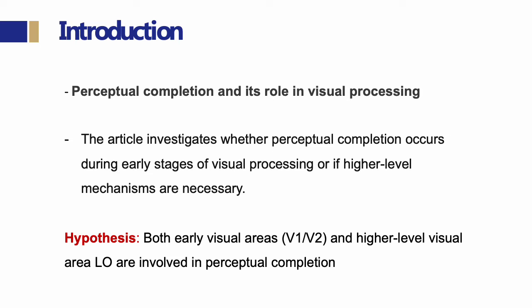And the results show that both early visual areas V1 and V2 and higher level visual areas, lateral occipital areas, are involved in perceptual completion, with V1 and V2 following LO in terms of critical time windows. And the article also discusses the implications of these findings for understanding the role of feedback in perceptual completion.